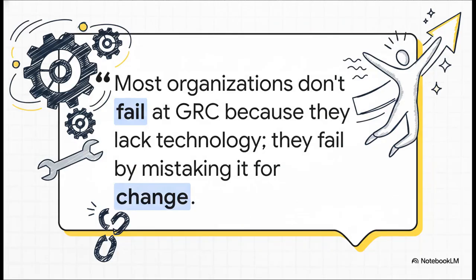And this quote right here, it just nails the entire problem. It says, most organizations don't fail at GRC because they lack technology. They fail because they mistake technology implementation for operational change. The issue isn't the software. It's the belief that just by installing it, you'll magically change how people work. And well, it just never works out that way.